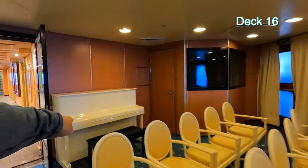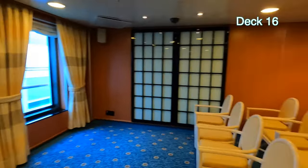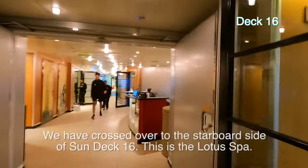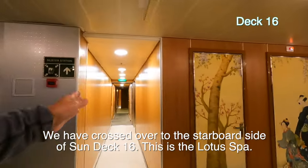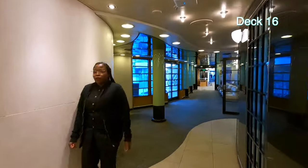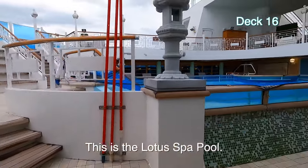And this is Hearts and Minds, the chapel, you might say. We have a piano. And that's about it. This is the port side, Lotus Spa. And the fitness center is this way too. So the spa is quite extensive. Beauty salon. People working. So this is the Lotus pool and spa.